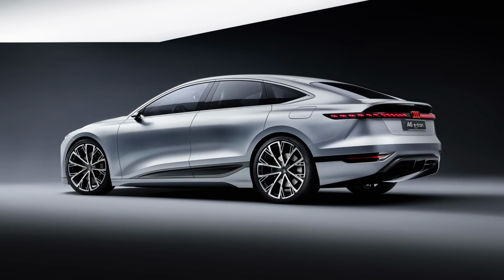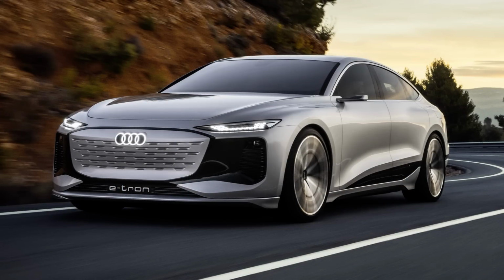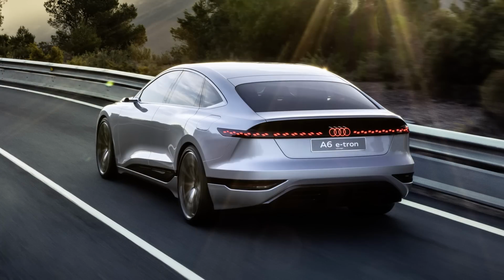Audi says the A6 e-tron will go into production late next year with up to 700 kilometers of WLTP range, or about 434 miles, thanks to two electric motors with a combined 350 kilowatts of power and a torque of 800 Newton meters. It will go from 0 to 100 kilometers an hour in under 4 seconds. That translates to 470 horsepower and 590 pound-feet of torque.